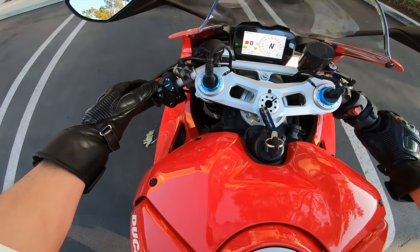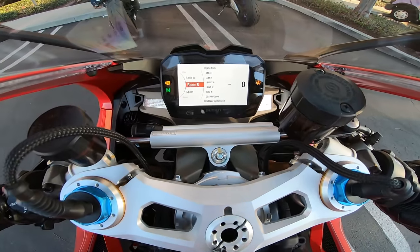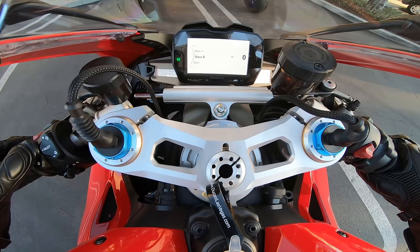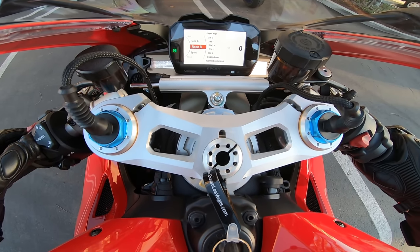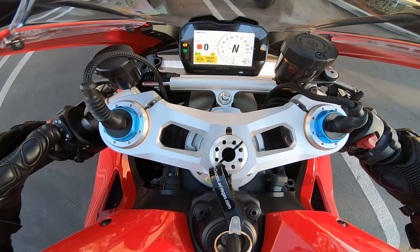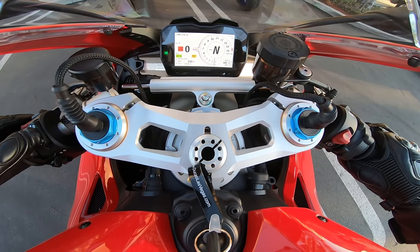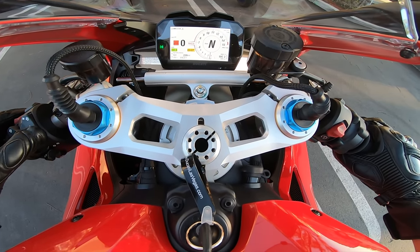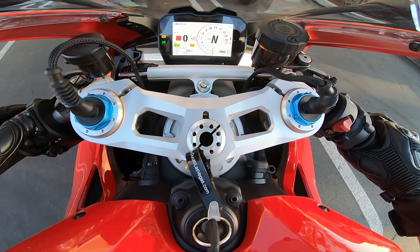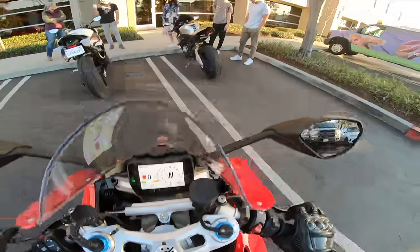Alright, traction control is high, so let's change the settings into... Oh, this is a brand new one. See, mine just has race. This has race A and race B. Alright, let's go up, down. Let's do race A. Let's change some of the settings. Engine braking, we'll have it at 2. Traction control at 2. Wheelie control at 2. Slide control at 2. Alright. That sounds good enough.